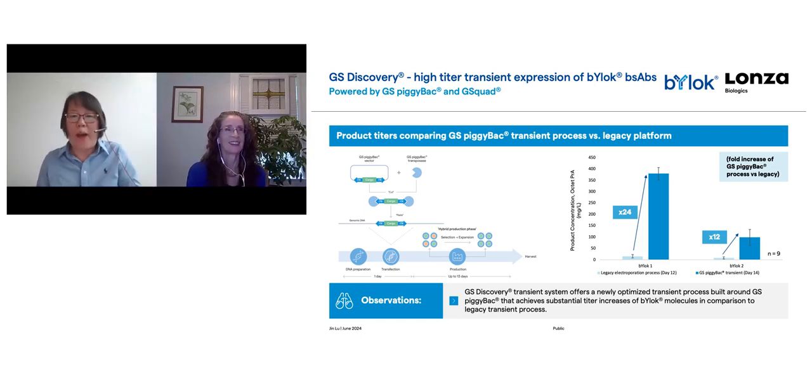So I do have a bispecific, but the data I have is only the transient GS discovery. With the GS discovery offering the transient expression for the bYlok, we have internal data proving that we have almost 360 mg per ml. That's what we got for the bYlok.